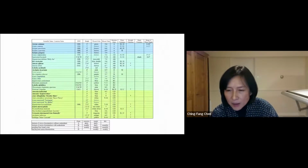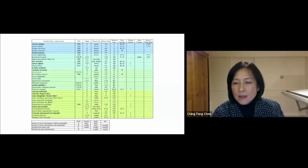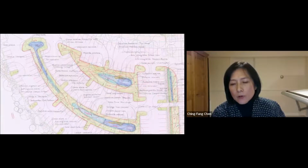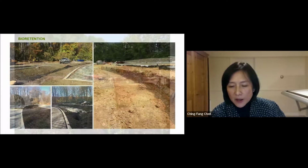And this is a planting study, and the plant list organized by moisture level. Besides the moisture level, plant height is very important for public space. And also plants that are adaptable to different moisture zones. The actual bioretention area is only the blue area, but to provide a garden, we really want to provide an integrated planting. So plants that can handle different moisture are used to transition the bioretention area.